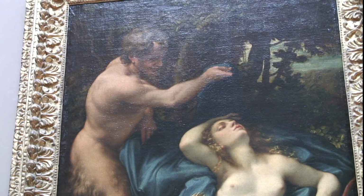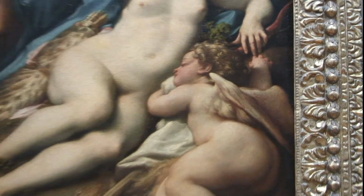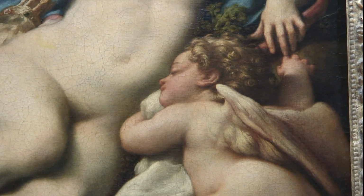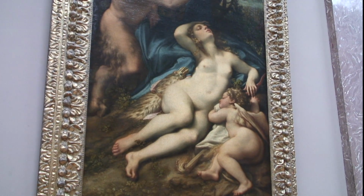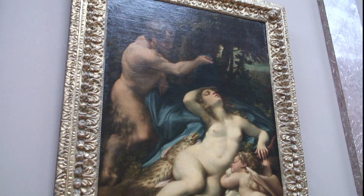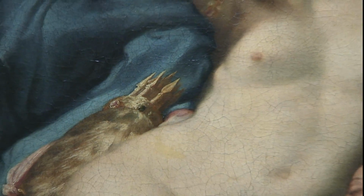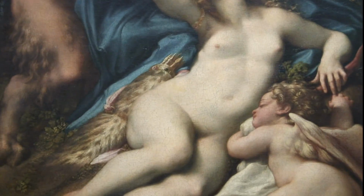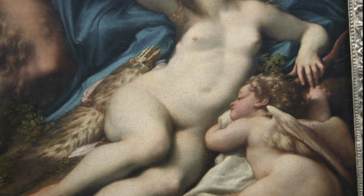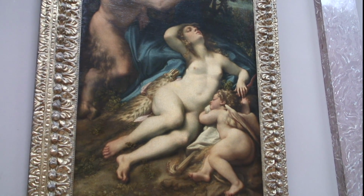This is a great picture by Correggio of a classic theme. This is Venus, and sleeping near her is Cupid, and in the woods is a satyr, and it's just a wonderful depiction of sensuality and love in the woods, and this passion that Venus is known for. She's the relational goddess. She helps us all with our relationship issues.